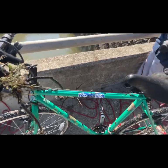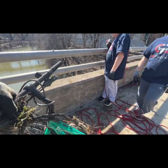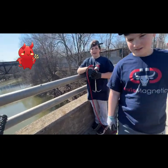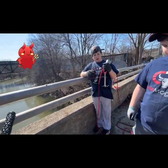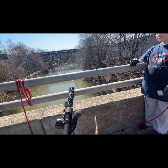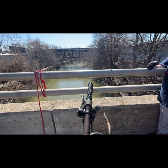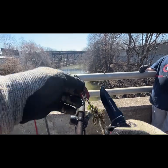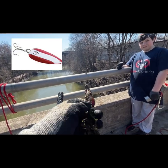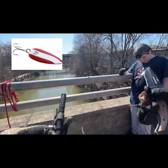We got two main things. Oh yeah, see, there's a red devil. It's a fishing lure. Nice. I can never tell the difference between fishing lures, like the red devil and other ones. Red devil is red and white. So we got the bike up and there's a red devil lure on it.